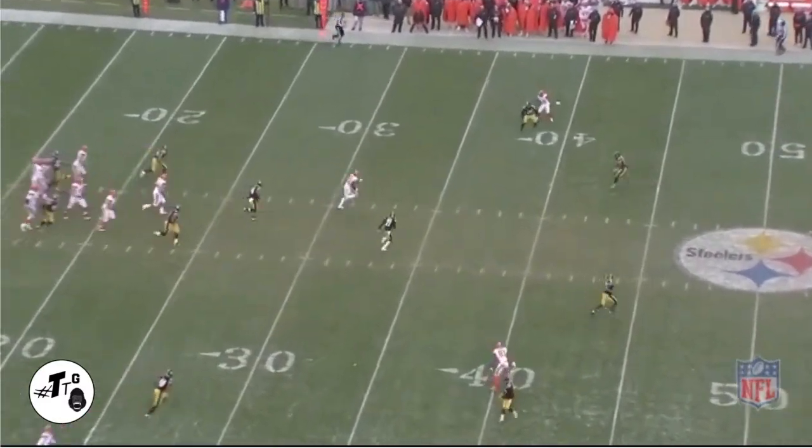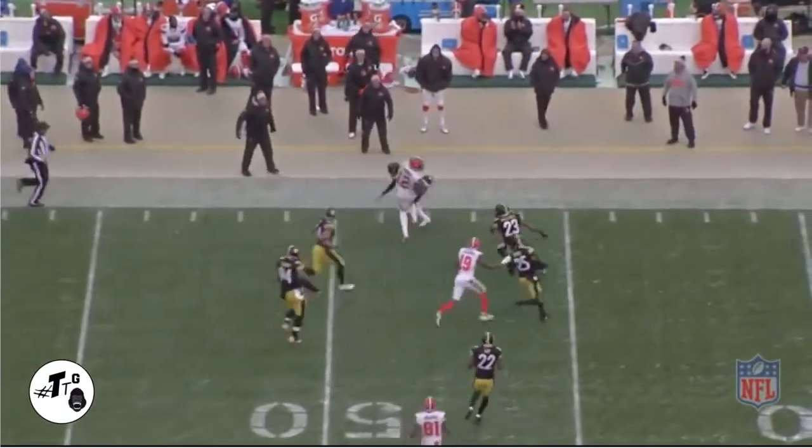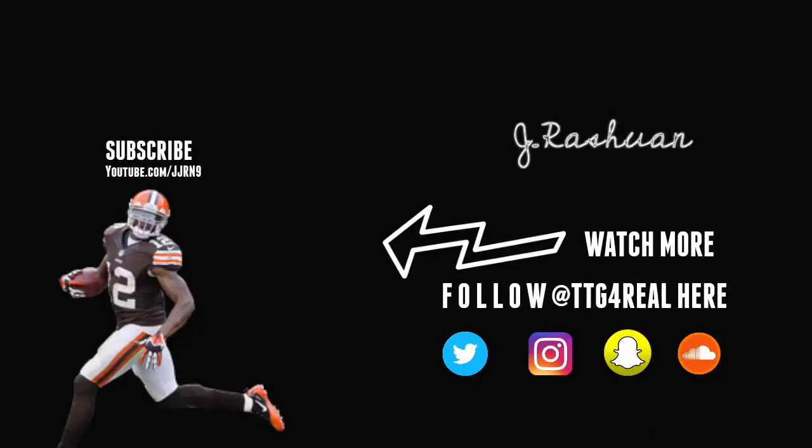Gordon against Joe Haden. Gordon is just going to run a rub route, as he did 2 plays before, and he gets loose, guys. He gets loose. This was crunch time. They needed this big play, and Gordon, he made it at the right time. Although they didn't get the win, Gordon still did his thing.